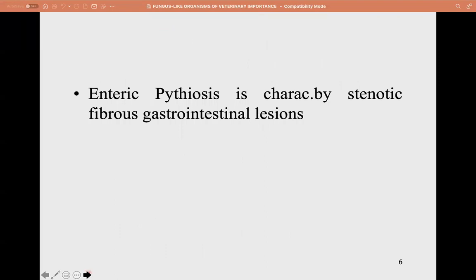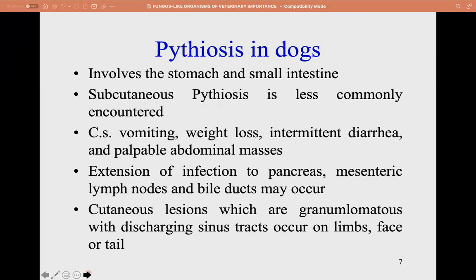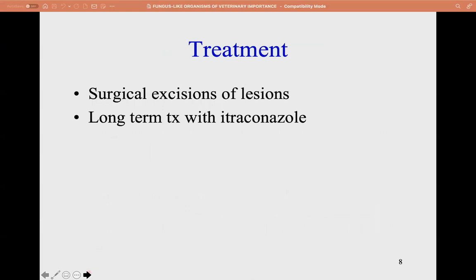Enteric pythiosis is characterized by stenotic fibrous gastrointestinal lesions. Pythiosis in dogs involves the stomach and small intestine. Subcutaneous pythiosis is less commonly encountered. Clinical signs are vomiting, weight loss, intermittent diarrhea, and palpable abdominal masses. Extension of infection to pancreas, mesenteric lymph nodes, and bile ducts may occur. Cutaneous lesions, which are granulomatous with discharging sinus tracts, occur on the limbs, face, or tail. Treatment is by surgical excision of lesions and by long-term treatment with the antifungal drug itraconazole.